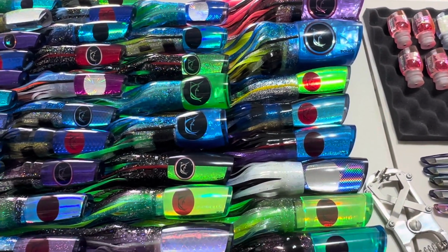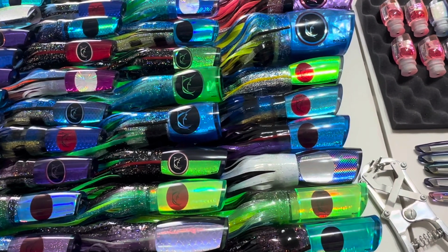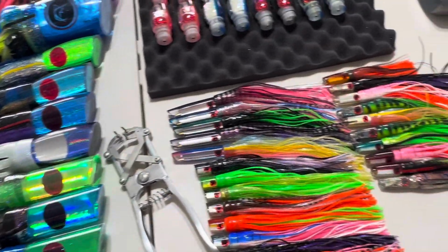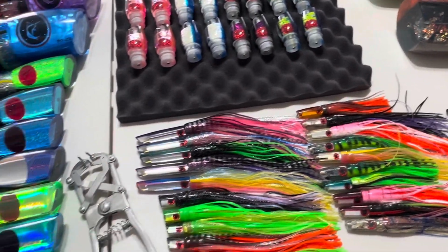Yeah, again, we'll have a bunch more Bonze Lures next week. Kind of the more popular medium 12-inch size lures, and maybe a few miscellaneous ones, and then we'll have some other miscellaneous things.